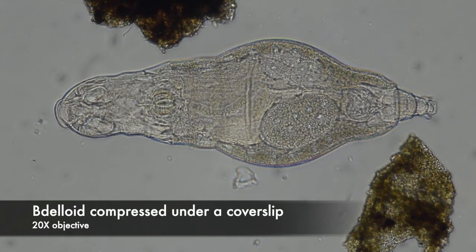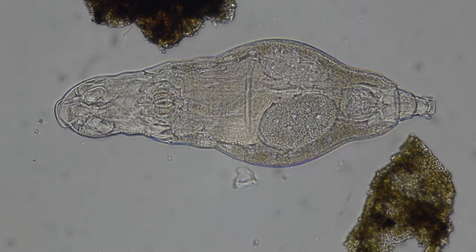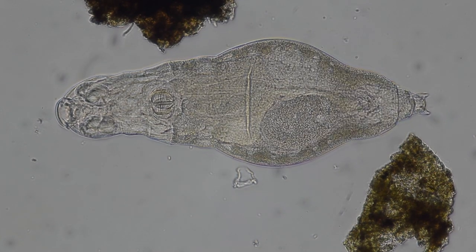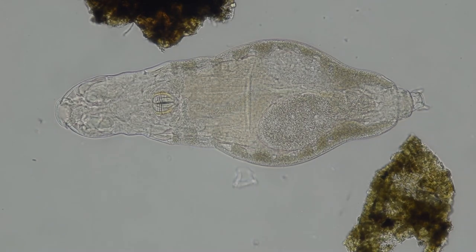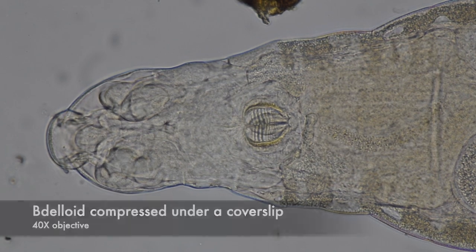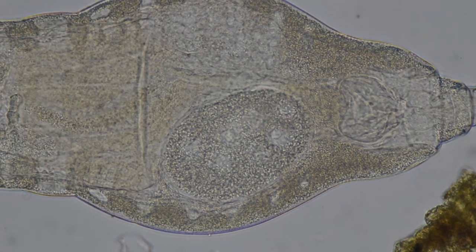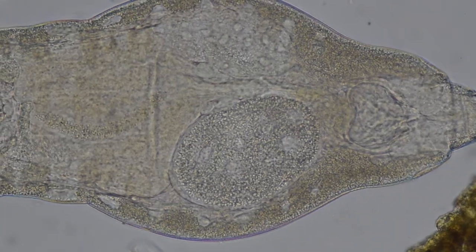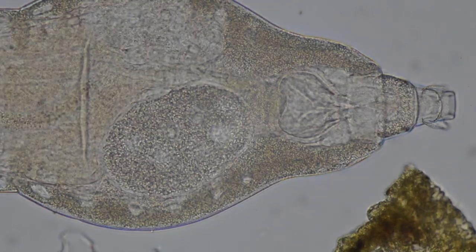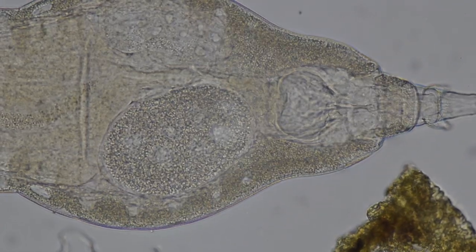Here's a compressed individual to show internal anatomy. The mastax of this bdelloid has some complicated trophi. Further posterior, I think those two ovoid structures are germovitellarium, but I'm not totally sure of that. I should have fed these animals some colored particles so I could mark the digestive system.